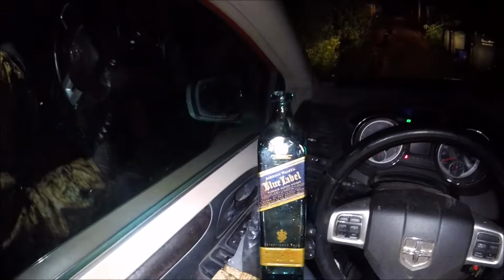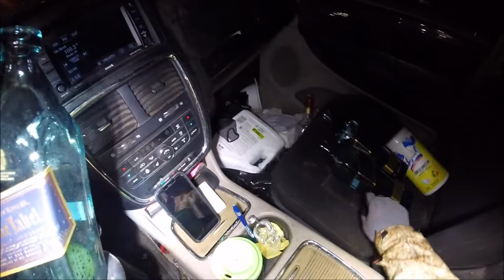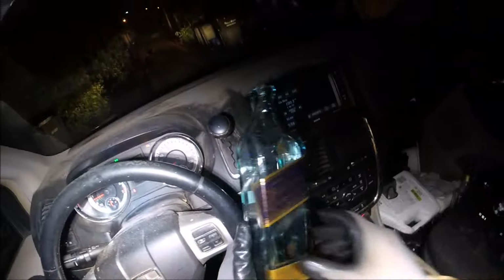This house is old, probably from the 60s, so I want to show you these bottles here. Well, these things, they're so heavy, three times heavier than normal. Blue label Johnnie Walker. Some guy had three of those in his box. Look at the color in that thing. Beautiful. Three of them.